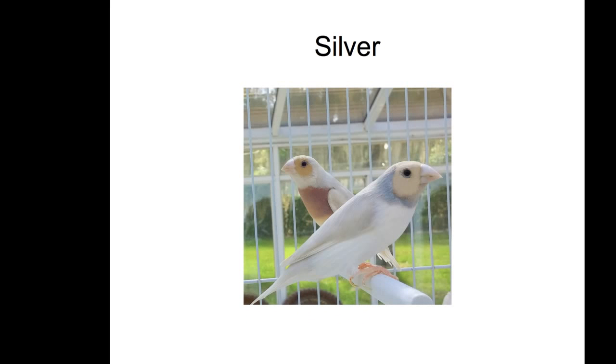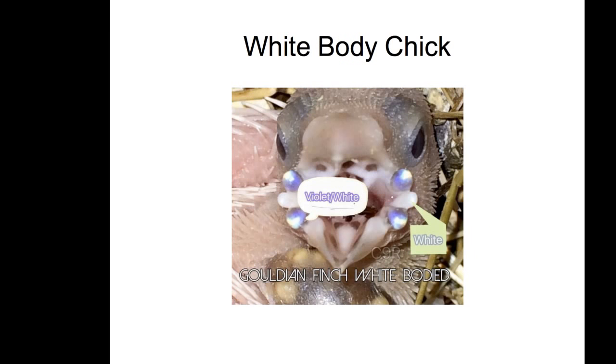All you got to do is find a white society and call it a silver. Thank you. All right, next. This is actually going to be a white-bodied Gouldian, Bob's.